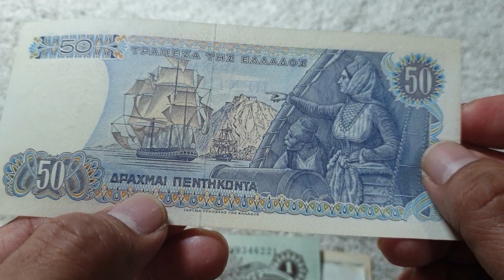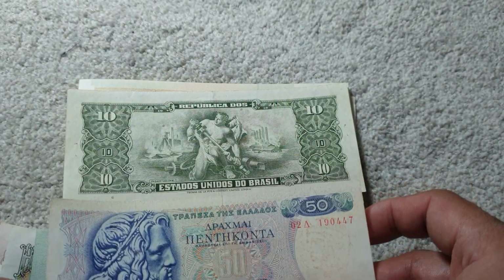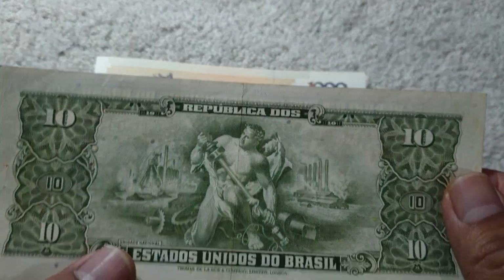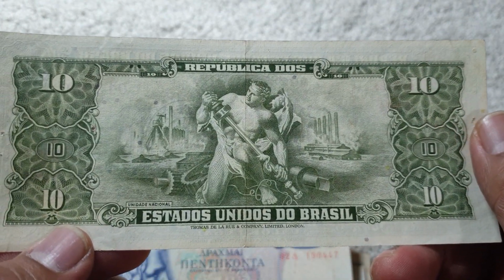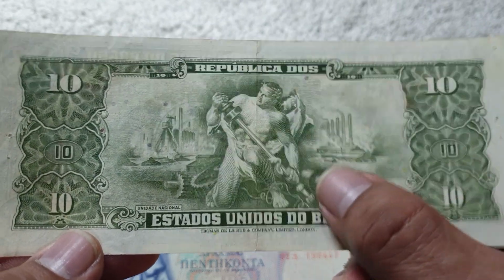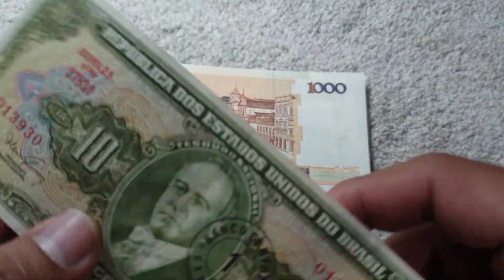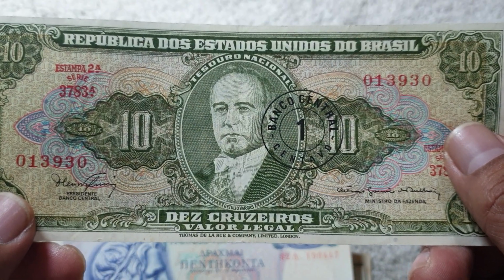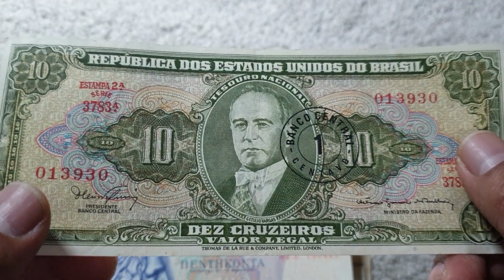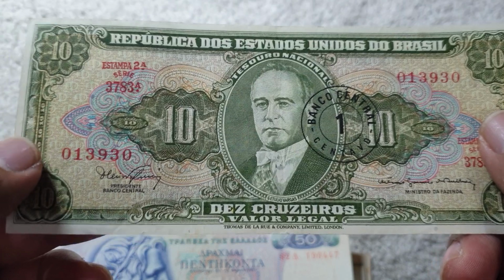See, it's the galleon from Greece, 50 drachma, and this one, Brazil, Estados Unidos do Brasil, from Brazil. Wow, nice portrait as well. This 10, like a 10 peso, or yes, cruceros, so 10 cruceros. It also has a stamp here, stamp series.